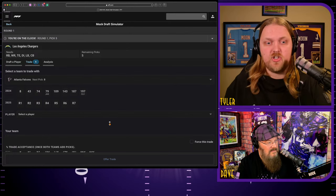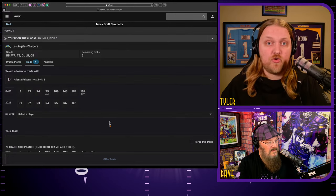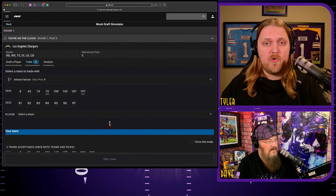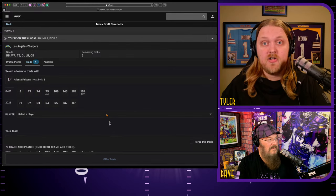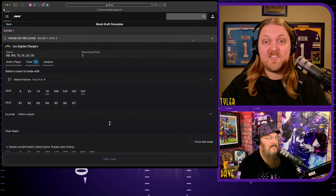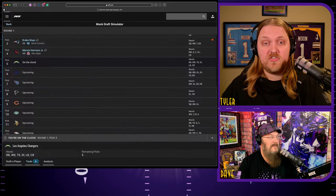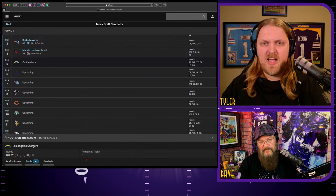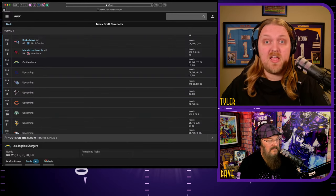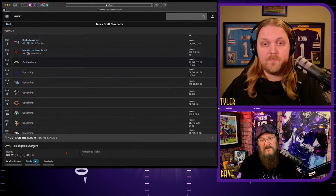And this is a team in transition. Obviously, they tried to make one last run with the core that they had. Joey Bosa and Khalil Mack are probably going to be moved on from after this year. They're on lesser deals right now. They just moved on from Keenan Allen and Mike Williams. This is a team that's in full-blown transition, not necessarily a rebuild, but they could use extra capital to be able to get more players in the building.